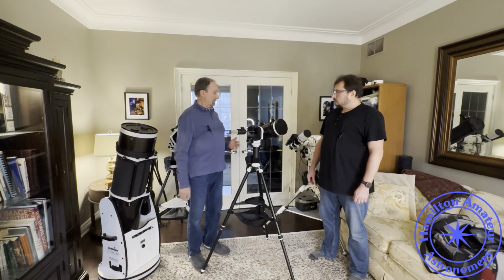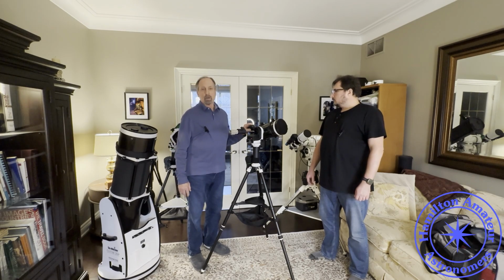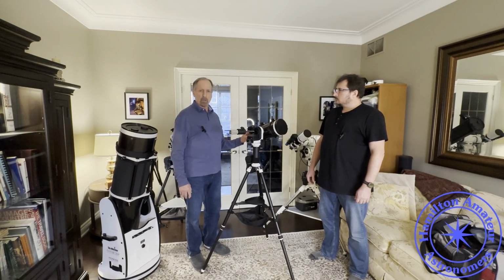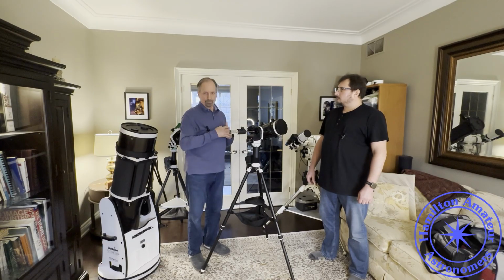So that's pretty much the basics. I did some add-ons to the telescope. I put on an electronic focuser, because this thing hasn't got the greatest focuser. It's a knob at the back of the telescope. Like a Schmidt-Cassegrain, it's pushing and pulling a mirror, the 5-inch mirror, back and forth.